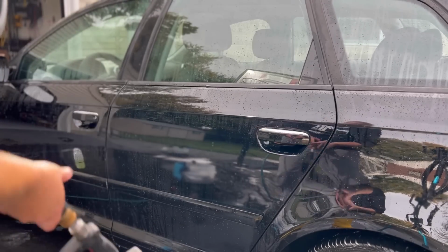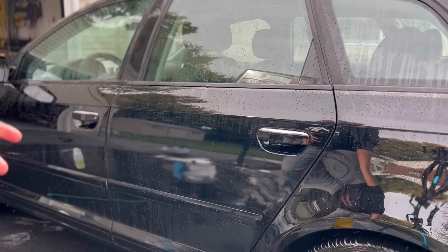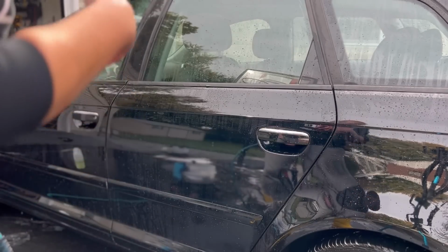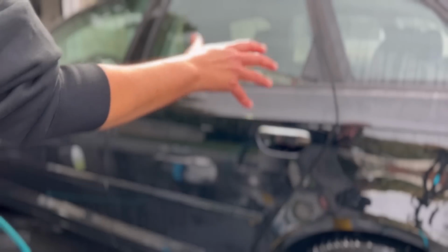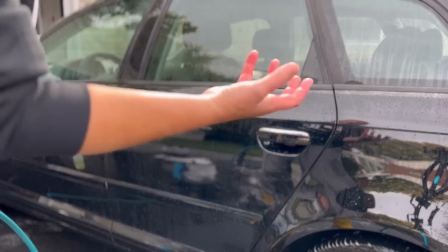Let me just break down for you what we've done so far. We did our high pressure rinse. We did our foaming pre-soak, just using kind of their Alkaline Snow Foam. It's not as aggressive as their alkaline degreaser, so there's less risk of potential chemical staining. On some vehicles, if they're a little dry and you use too strong of a foaming pre-soak, you can actually kind of dry the paint out and leave some staining.